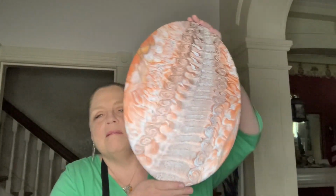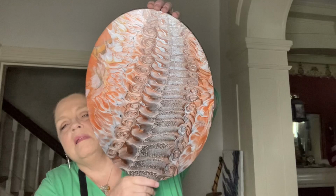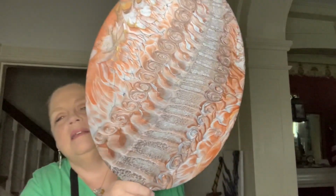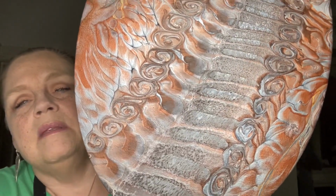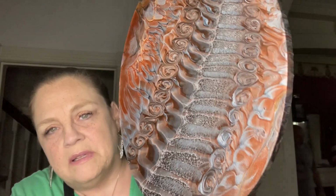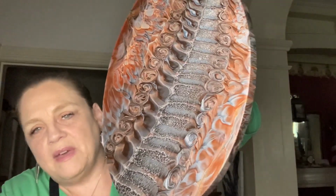Okay, so here it is. And it dried really pretty. It's still got a little bit of a shimmer there on the one side, so it's not totally dry, but there it is. And I just love how that wandering straight pour turned out like that. Incredible. I'm gonna have to keep trying working with that and playing with it.